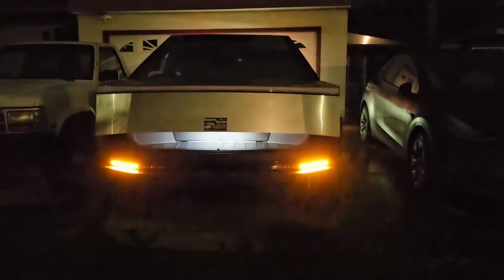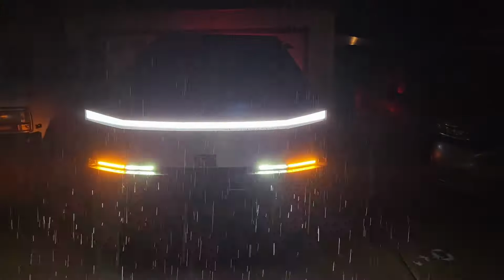Look at that. I think that's almost done. Whoa, that's cool. Everything in my car is going to be wet. At least it's not super heavy rain. I think that's it.